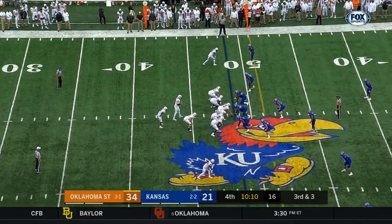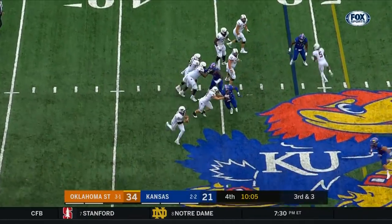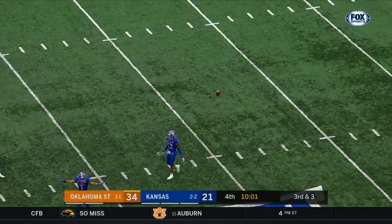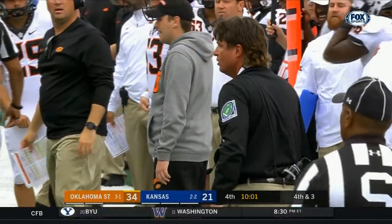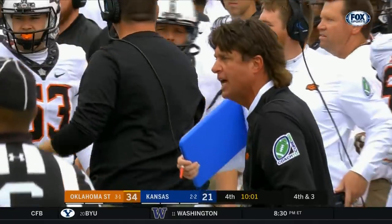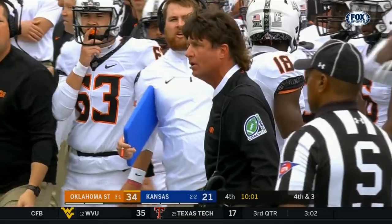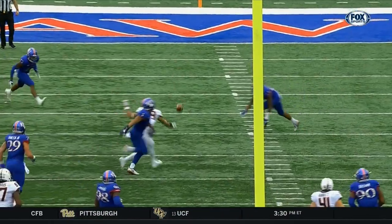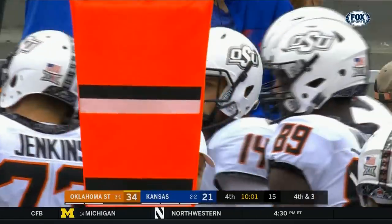This is 3rd and 3. A vitally important play in the game right now as Oklahoma State has a 13-point lead on the road, and it's an incompletion. Cornelius had to elude a rush. He threw the ball on the move to Landon Wolf, and it's off target, 4th and 3. But he kept the play alive, and I think Mike Gundy was saying that the jersey was being pulled, and it was. The crossing route was being pulled by Bryce Tornadin right there. They did not call it.